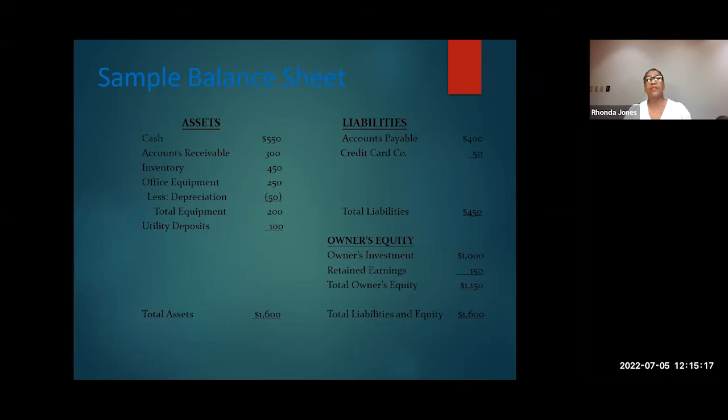So let's see. The right-hand column, we want that to equal the left-hand column. And so we have accounts payable of $400 that we have to pay, credit card debt, which is $50, your liabilities totaling $450. As the owner, you have invested $1,000 and you got your retained earnings, $150, which comes up to $1,150. But if we add the owner's equity with the total liabilities, as you'll see, this particular balance sheet actually balances. So it's $1,600 balances out.